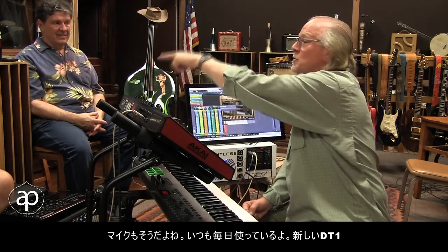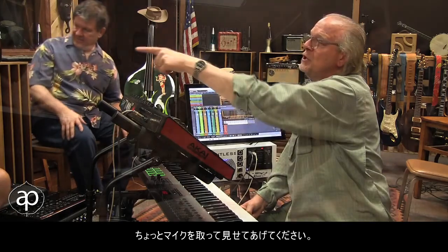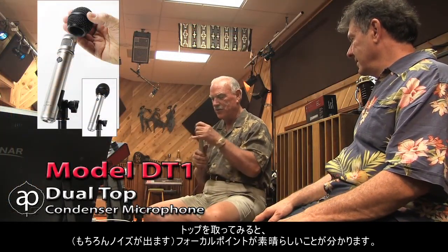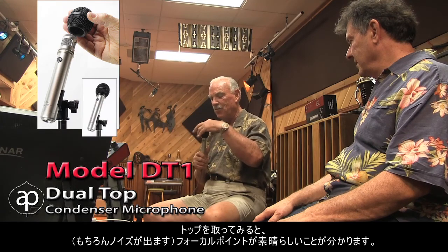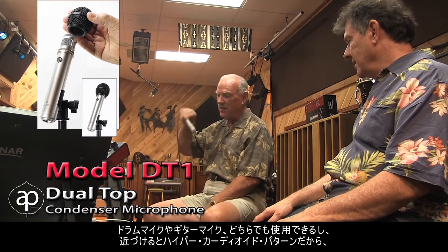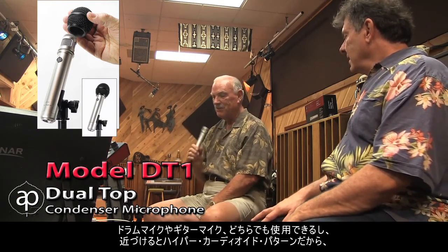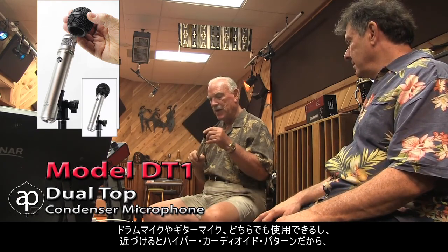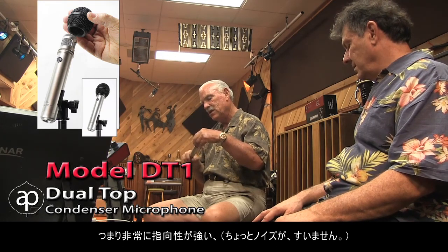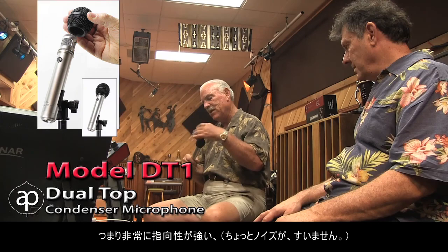Yeah, the brand new one, the dual top. The DT1. Yeah, take it. Show them why it's called a dual top. It's called a dual top 1, which of course is going to make noise when I unscrew this, but the top comes off, so it's a great vocal mic, and it's also a great drum mic or a guitar mic. So it does both things, and if you want to get close to it, it's a hypercardioid pattern, which means that it's extremely... Let's put the top back on here. Make a lot of noise.